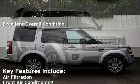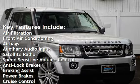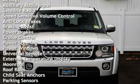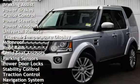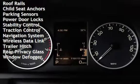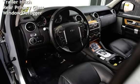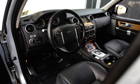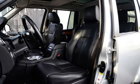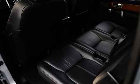Key features include air filtration, front air conditioning, airbags, auxiliary audio input, satellite radio, speed-sensitive volume control, anti-lock brakes, braking assist, power brakes, cruise control, power steering, power windows, universal remote, external temperature display, moonroof, roof rails, child seat anchors, parking sensors, power door locks, stability control, traction control, navigation system, wireless data link, trailer hitch, rear privacy glass, and window defogger.